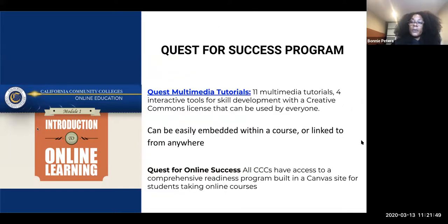Okay, so really Quest. Many of you, if you've been with us for a while, would recognize Quest as the Quest for Success program built in Canvas as a Canvas tool. At that time, it had integrated the Smart to Measure diagnostic tool. Going forward from June 30th, we won't be providing the Smart to Measure diagnostic tool as part of the Quest program. We will just simply be providing the Quest multimedia tutorials, which is what we're going to focus on today.